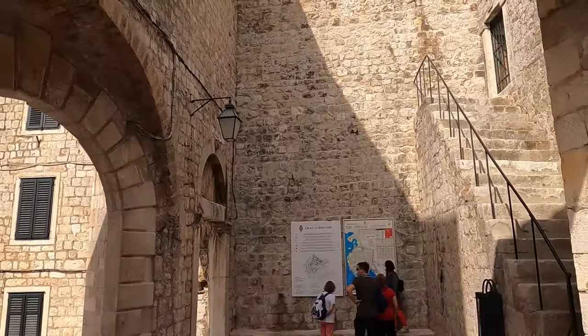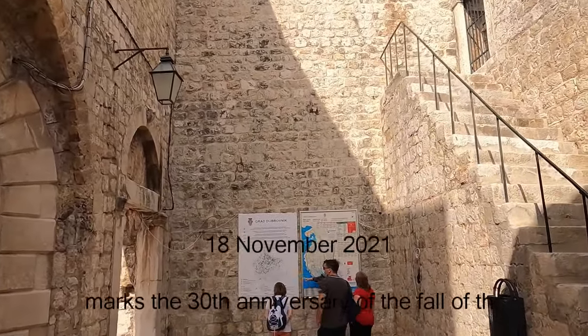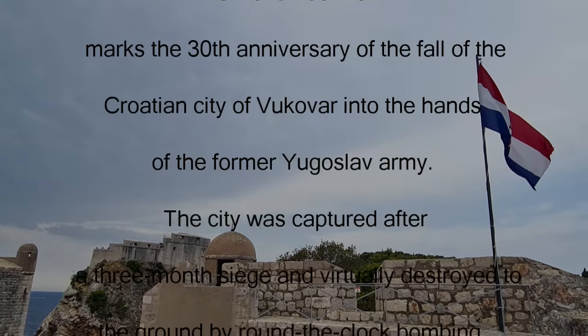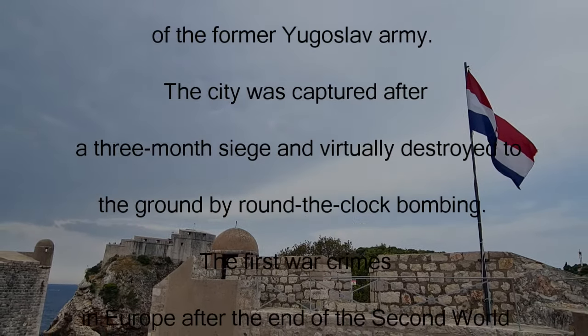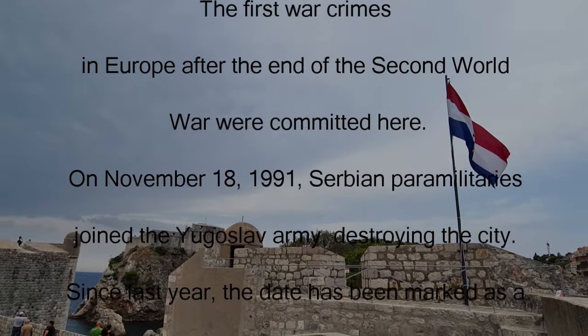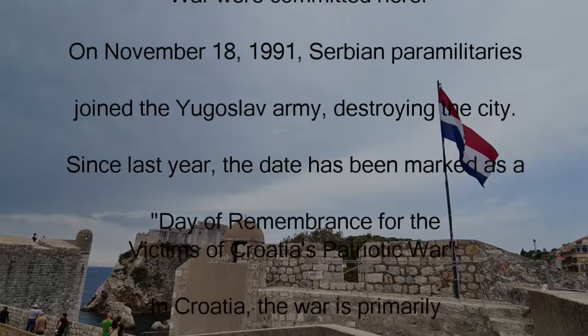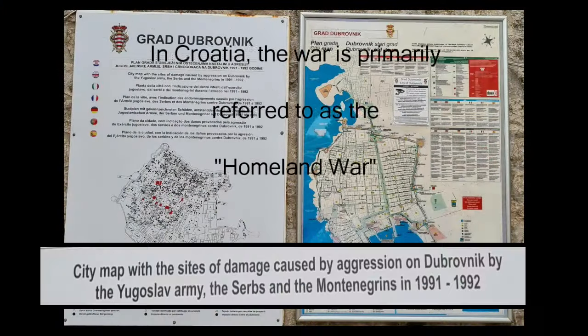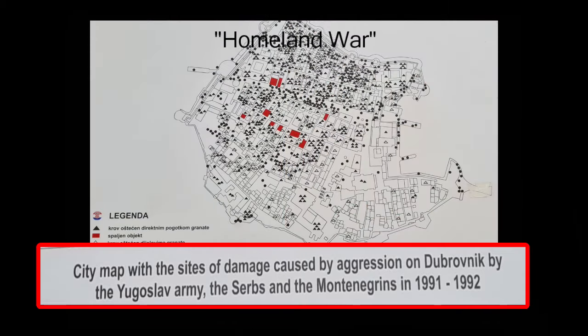As you enter the old city, you will see the wall with the city map. Take some time here, look closely at the damage done during 91 and 92. You know, that wasn't very long ago. And if you interact with the locals, there's a really good chance that they will share firsthand experiences with you about the war Croatians refer to as the Homeland War.